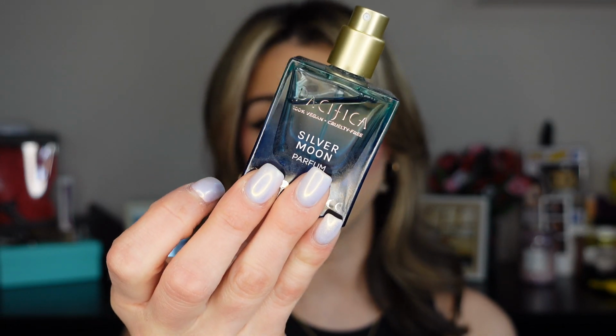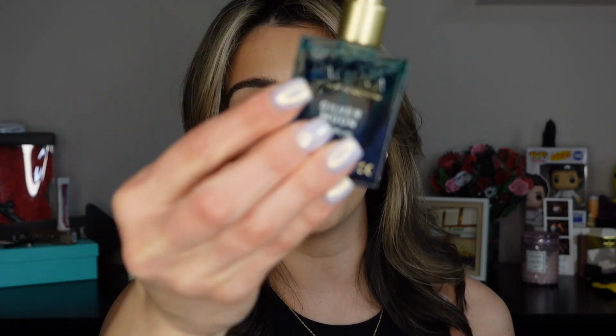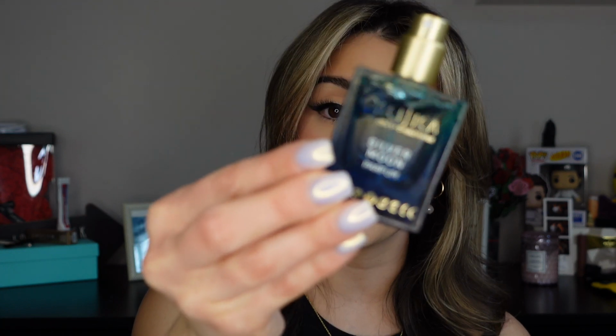And then this one is my favorite. This is Silver Moon. This one lasts a really long time too. I love this one. It's very vanilla scented. I've never been one to die over vanilla scents, but this one I am addicted to. Oh my God, it literally smells amazing. So if you like vanilla scents, definitely check out this one from Pacifica. It is amazing. Let's move on to more expensive perfumes.